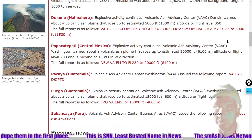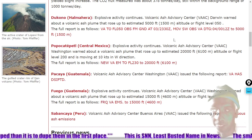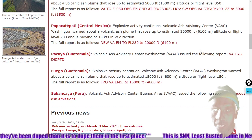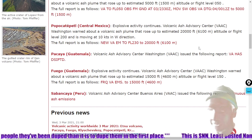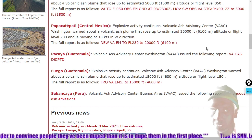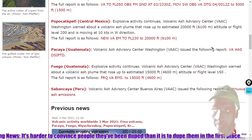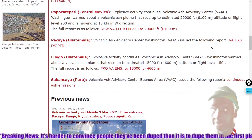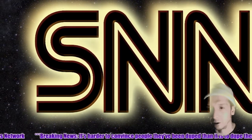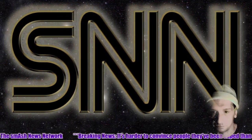Mild unrest. Dukono, flight level 050, it's a 5,000-foot ash plume as it explodes. Popocatépetl exploding as well, 20,000-foot ash plume there. Pacaya has dissipated its volcanic ash. Fuego, which is also in Guatemala, like Pacaya, is exploding, producing a 15,000-foot ash plume, and continuous emissions once again from Sabancaya are a reminder to not attempt to pole vault the caldera.